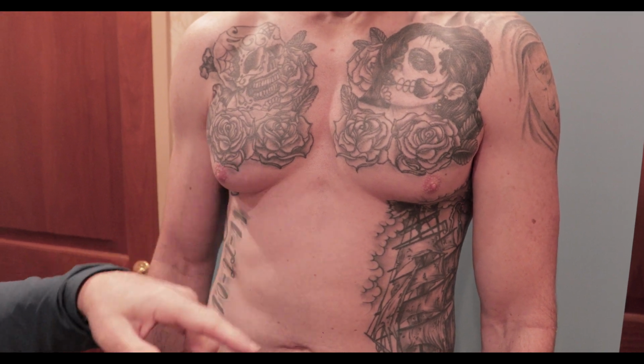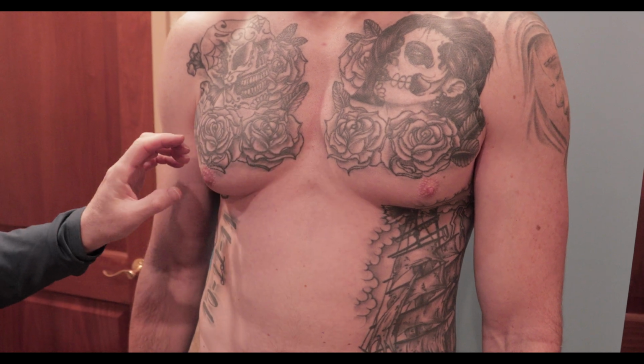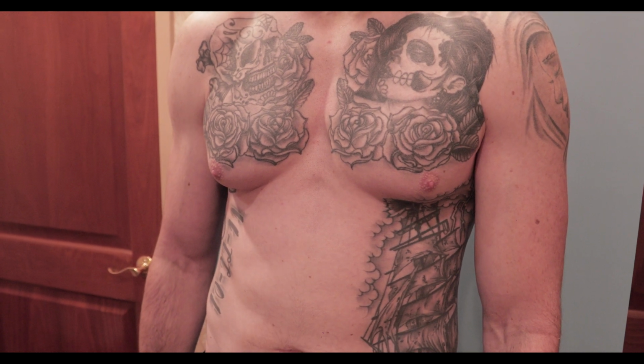So again, local anesthesia, stealth incision where the water meets the beach, get out these bilateral glands that we're doing now. This right side is bigger than the left side, and everything is perfect.